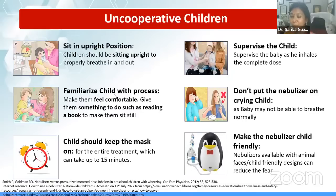So what you need to do with the child? You show him first like this. You put it on your face, put it on the mother's face, put it on someone else's face, interact with the child, and then slowly put it on the baby's face. So he will be a bit relaxed. Make him feel comfortable.